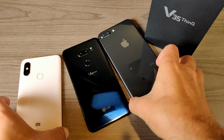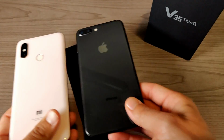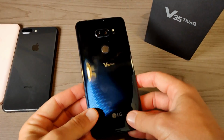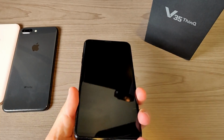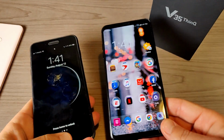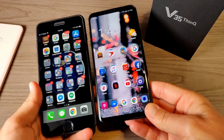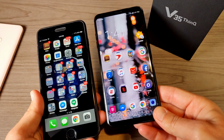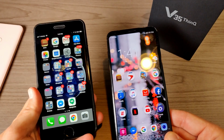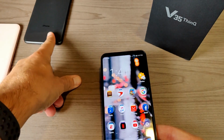But one thing I will mention that's a little bit different about the ThinQ is that these both are definitely a little bit heavier, whereas the ThinQ maybe feels just a little bit cheaper, and that's because it is definitely lighter. Without a doubt, you can actually feel the difference between something like the iPhone 8 Plus and the V35 ThinQ. Another thing that you'll notice is that this one definitely has a much larger display. So this is a 6-inch display versus a 5.5-inch display. This one also is Quad HD versus 1080p.